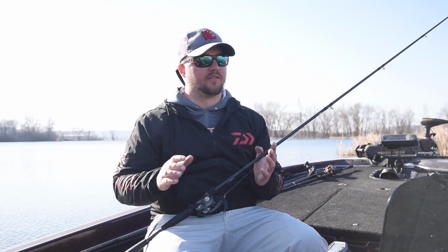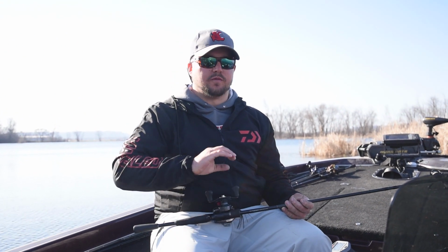Basically, when you get a sunny day with a little wind, you're going to chase the wind and get into those banks where the wind's blowing all that warmest water. I'm looking for pockets that catch the wind. So if the wind's coming out of the north, I'm looking for a pocket that opens up and catches that wind. All those fish will funnel in there and chase that warmest water. Even just half a degree is what's going to make a big difference.